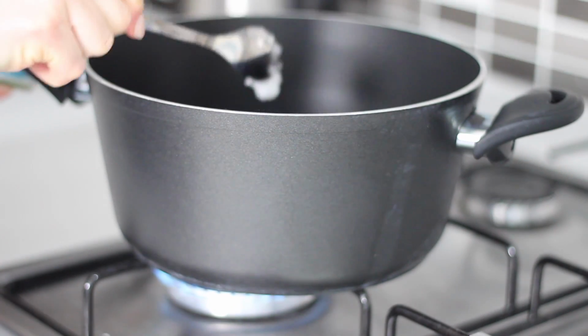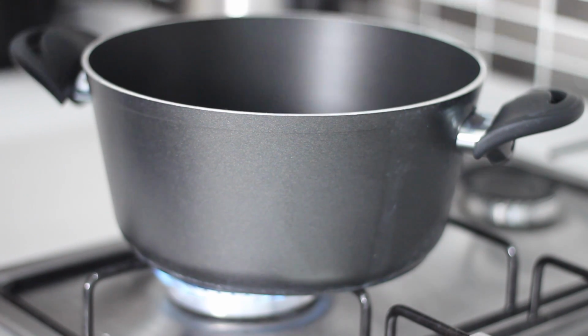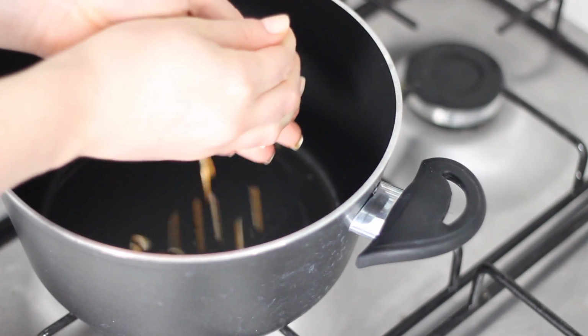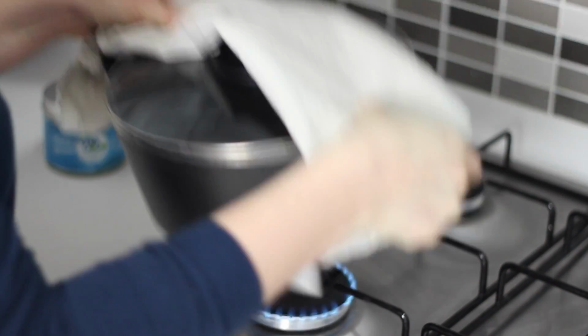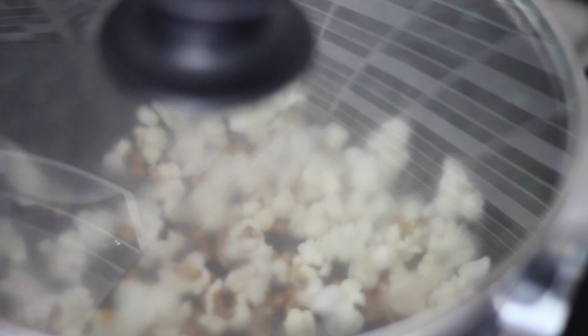And I made one of my current favourite snacks, which is cheesy popcorn. For this I melted a teaspoon of coconut oil in a pan and then I added in a large handful of my kernels and left them to pop away, but I constantly shake them so that they don't burn on the bottom of the pan.